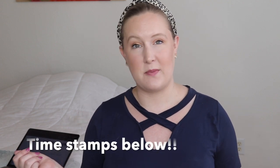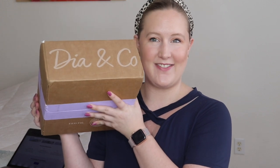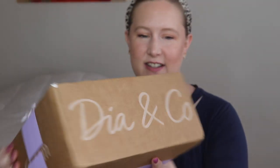So what I'm going to do, like with all new boxes, I'm going to pull up some information on their website. We'll talk a little bit about them, and then we will unbox, and then I will try on some clothes. So this box is kind of heavy. I'm excited to see what's inside. So just a regular cardboard box. There's Dia & Co. on the side with some purple tape, which is cute.